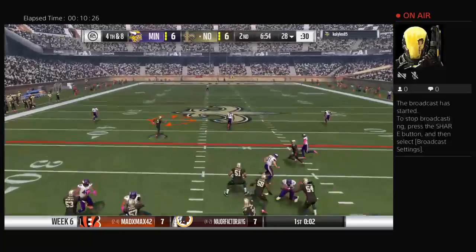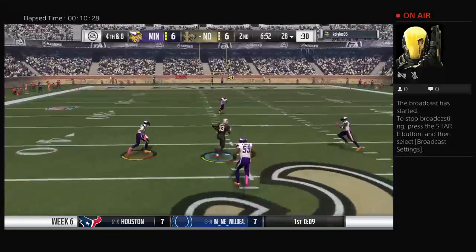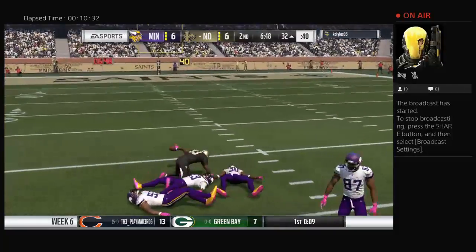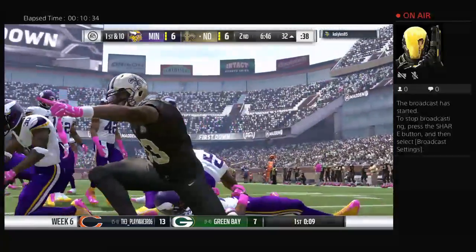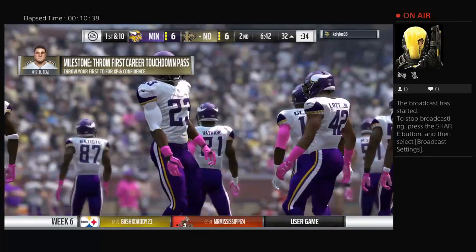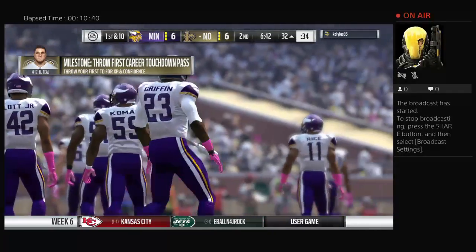And look at this. It's a fake. Wide open receiver complete. And the fake will work. He's going to have a first down. It's a big play that time on the fake punt. And on 4th down, they're able to convert and move the sticks.